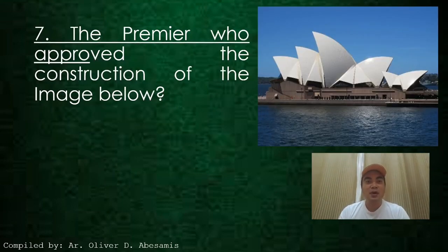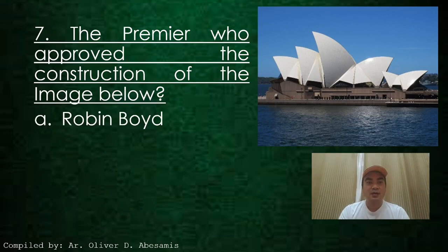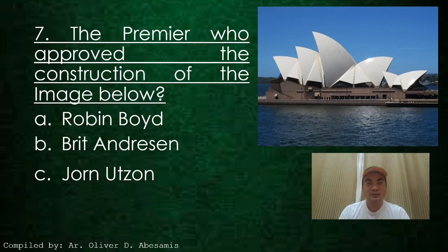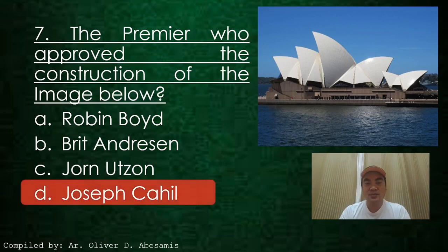Number 7. The premier who approved the construction of the image below. Please see the image. A. Robin Boyd. B. Britt Andresen. C. Jorn Utzon. D. Joseph Cahill. Answer. D. Joseph Cahill.